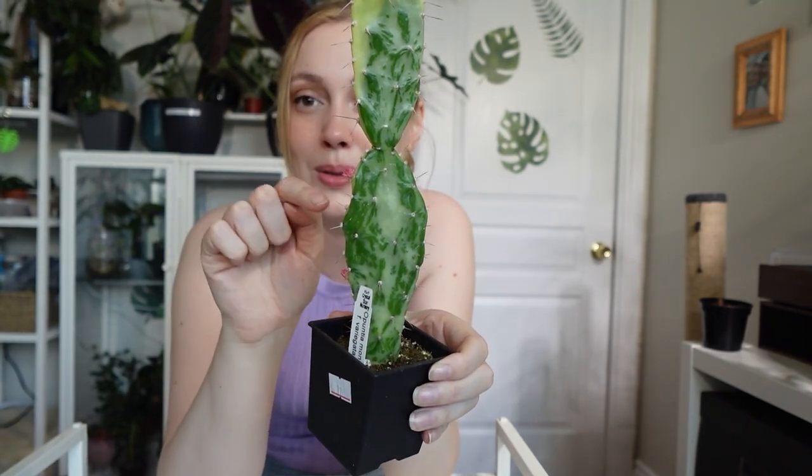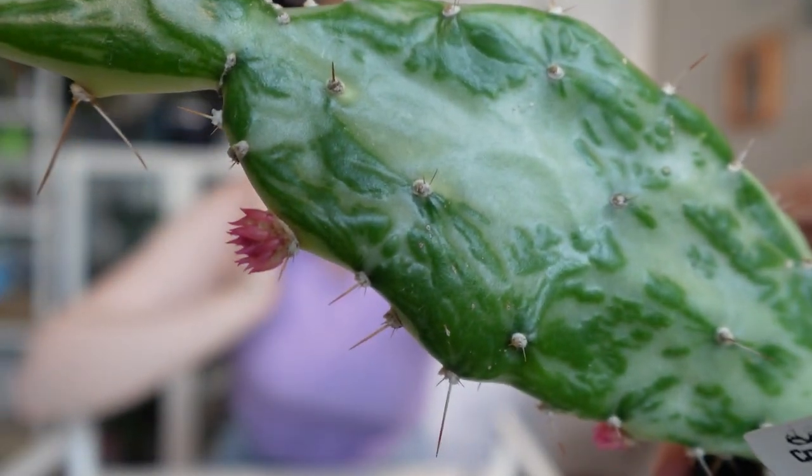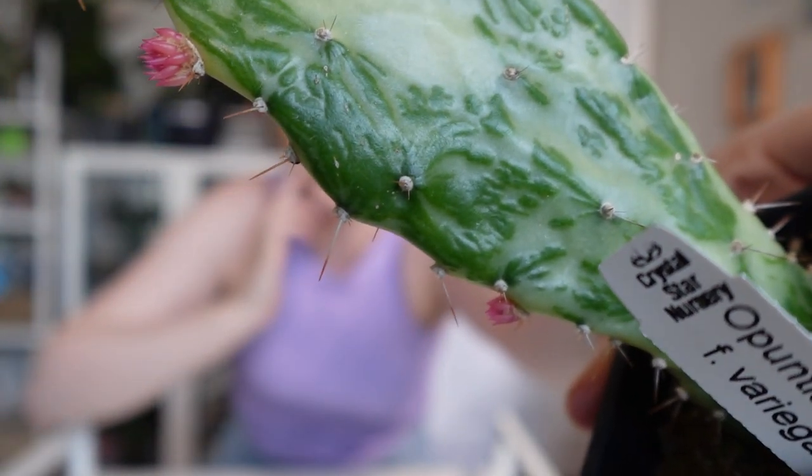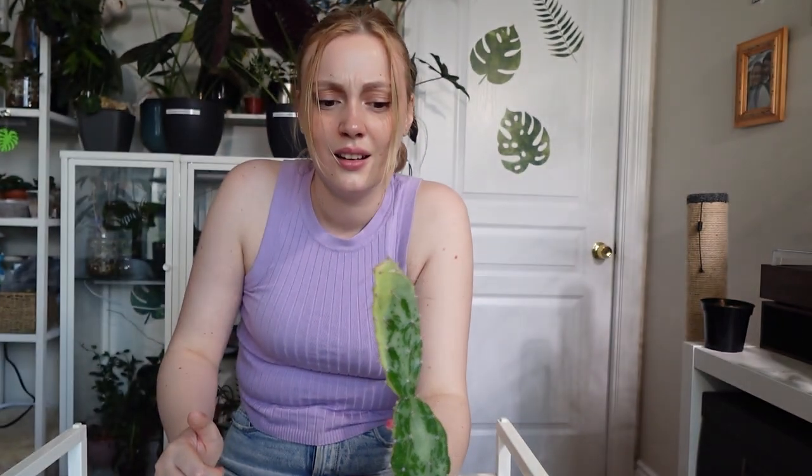And you can also see there's two little flowers. Let me see if I can get those flowers in here. There we go. So there are the flowers. They're super pretty. You can see that the variegation on it is really pretty. So I'm pretty sure this is just a variegated prickly pear? Is that what it is? I don't know. I've always just seen them as the variegated Opuntia and I really like them.